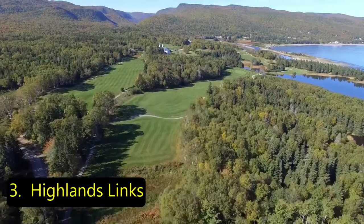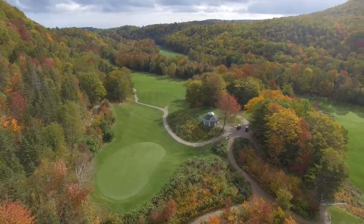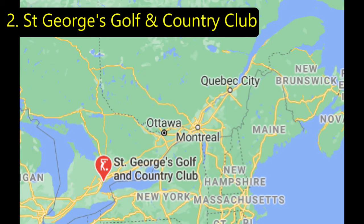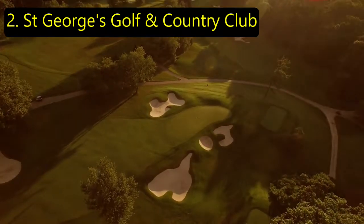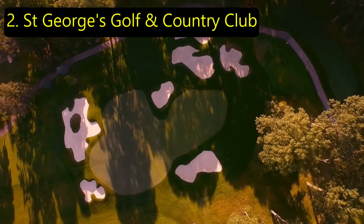And it is a private golf course, so it is a lot harder to play than this beautiful golf course here. And that course is St. George's Golf and Country Club. Now it stretches 7,014 yards from the back tees. This private golf course is a par 71 and has a ranking of 74.4. Its slope is 136.